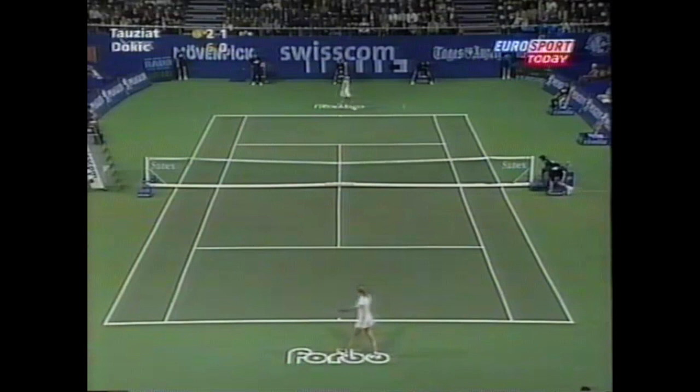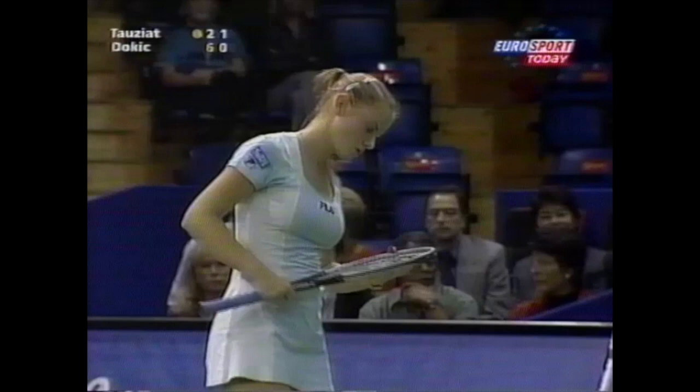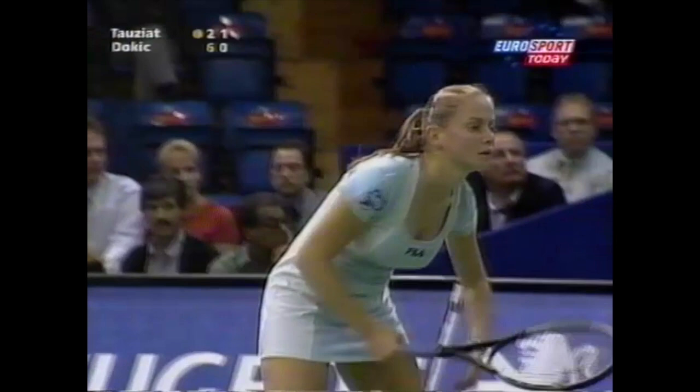One feature of all Dokic's matches we've seen over the last 6 months, that because she's played so much match tennis this year, she's so solid on all the big points, plays them extremely well, happy to play under pressure.